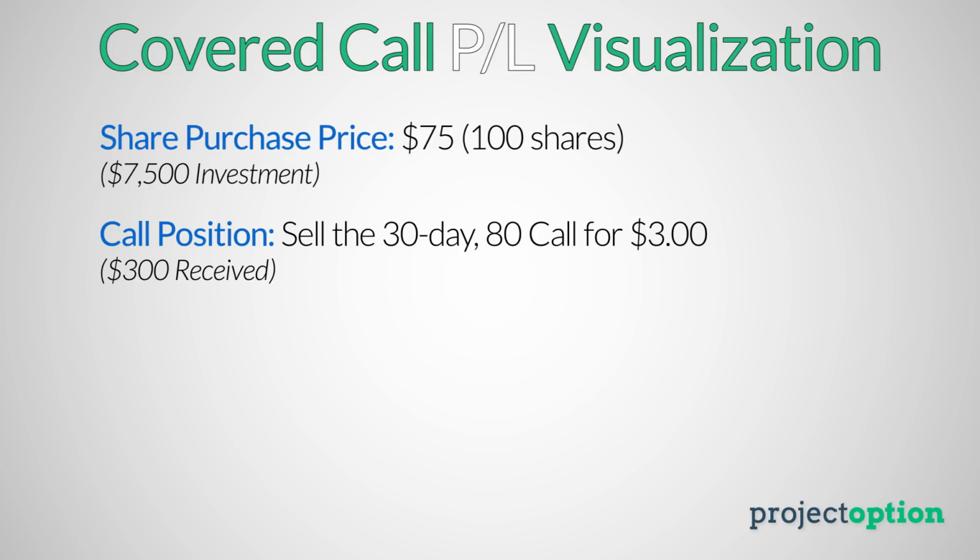Now keep in mind that if I'm collecting $3 for an option, that actually means I'm collecting $300 in option premium, because every standard stock option corresponds to 100 shares of stock. So when you look at an option price of $3, that option's value is actually $300. In short, I'm buying 100 shares of stock at $75 a share, which is a $7,500 investment, and I'm selling the 30-day 80 strike call option for $300 in premium.